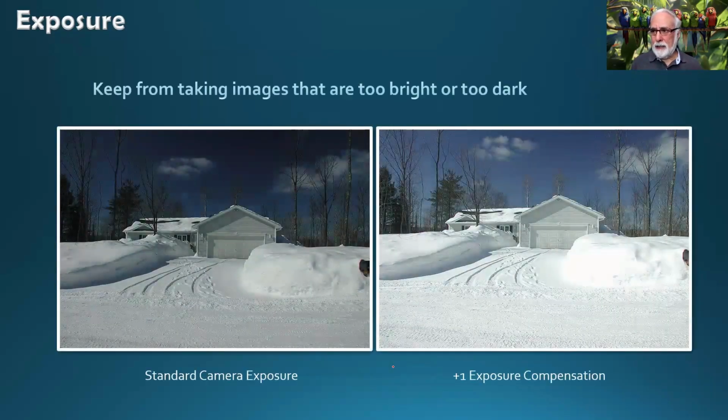Here's a picture, snow. Snow is a particularly hard thing to take pictures with because it reflects a lot of light back to the camera, and the camera sees more light than there really is. Cameras are designed to figure out the exposure based on middle gray. So if the subject isn't middle gray or a middle tone, if it's real bright or real dark, the camera is going to get it wrong. Smartphone will get it wrong. And you can see what exposure compensation does in this image.